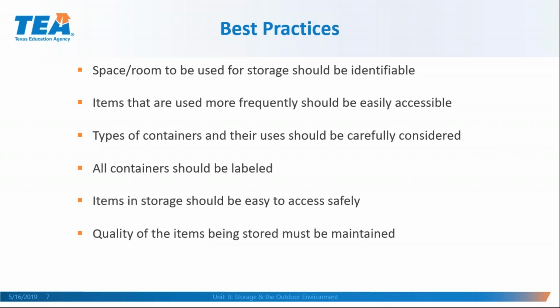So let's say you have a window in this storage area and it's very large and the sun comes in a great deal of the day. You probably don't want to put your construction paper right by the window because it will fade it out. So when you are thinking about where do things go, not only do you want to think about which things are used more, but can I maintain the quality of that item by where I am putting it?